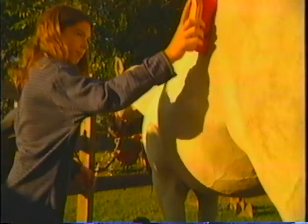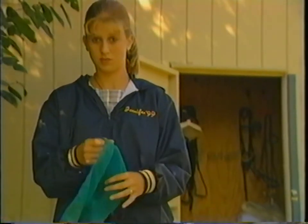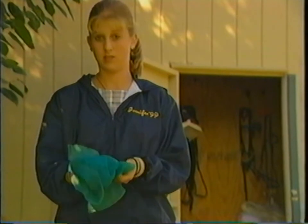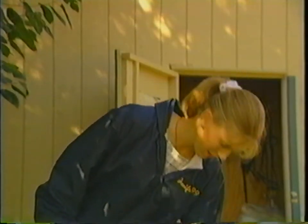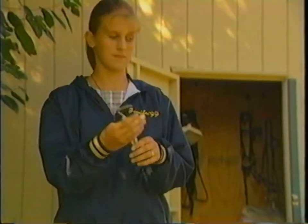And then after that, this is called a dandy brush. It just gets off loose dirt and is nice and soft. You can use it pretty much anywhere. I wouldn't use it on the mane and tail. It's not going to do much for you. This thing, it's not a brush, but it's called a scrubby, and it takes the place of a brush. It's really nice. It just shines their coat, but it gets dirt off too. And then a hoof pick for their feet.